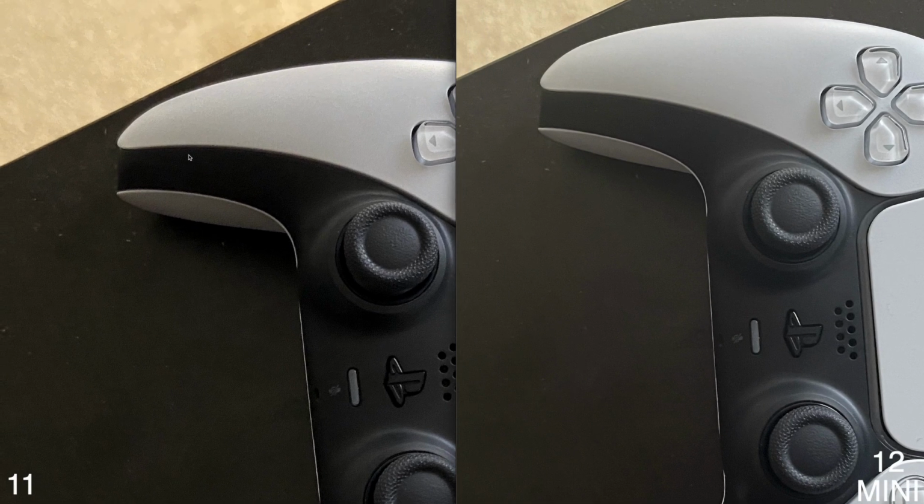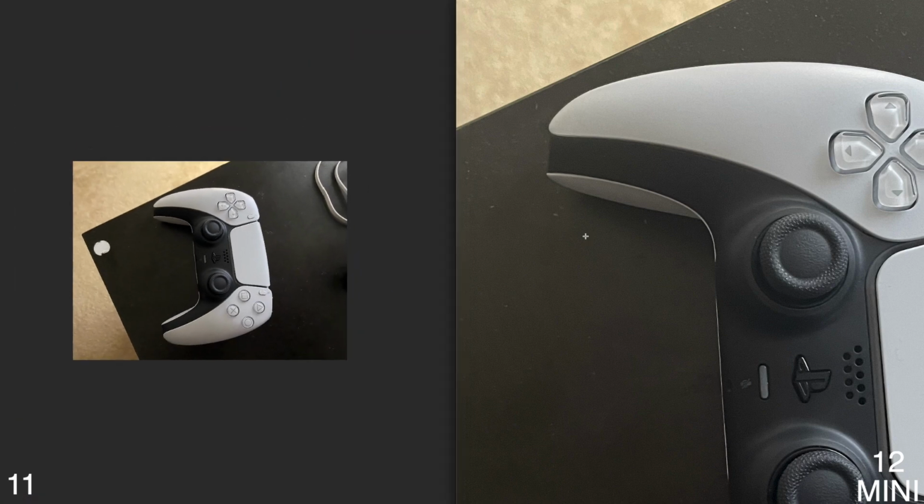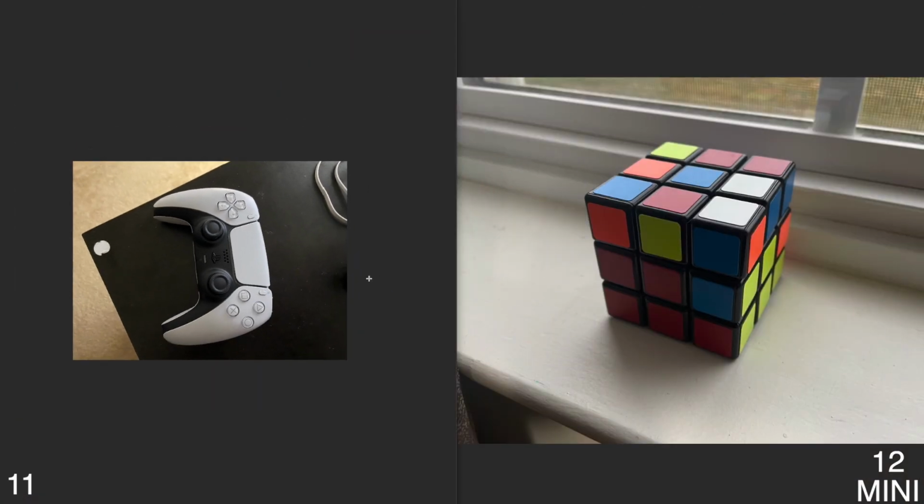Even looking at the bottom portion, I don't know if it's the post-processing. I mean, these are taken in the exact same conditions. You can see that the 12 mini, if you look at this little portion right here, it looks like there's some washed outness going on with the 12 mini. The iPhone 11 did a better job at darkening that overall photo. So for sure, this photo goes for the iPhone 11 as well.